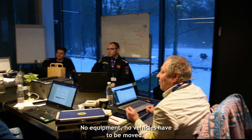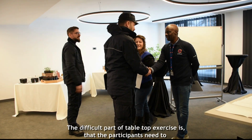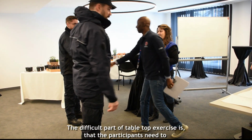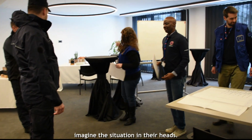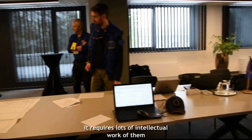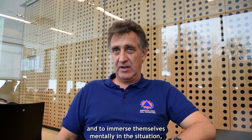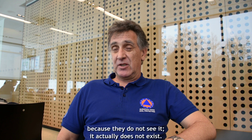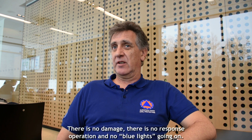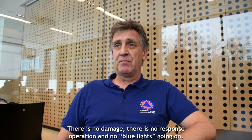No equipment, no vehicles have to be moved. The difficult part of the tabletop exercise is that participants need to imagine the situation in their heads. It requires lots of intellectual work of them. It requires them to immerse themselves mentally in the situation because they don't see it. It does not actually exist. There is no damage. There is no response operation. There are no blue lights going on.